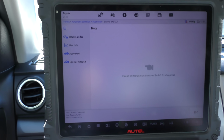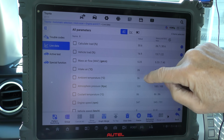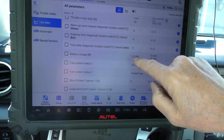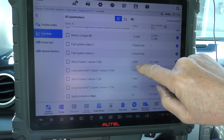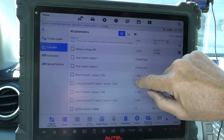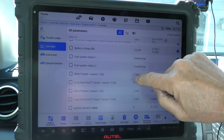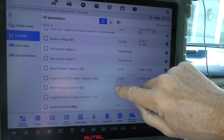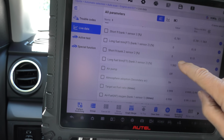Okay, we shall go to live data. Remember, black is good, red is bad. Mass airflow sensors, stable. Everything's black, everything's looking good like it should. Battery voltage is fine now, it's charging fine. Short-term fuel trim, look, it's almost perfect. It's 0.781, 1.5. It moves around because it's cold outside. And the other bank is the same thing. 0 again, just about perfect. Long-term fuel trim, 0. Short-term bank 2, 0.